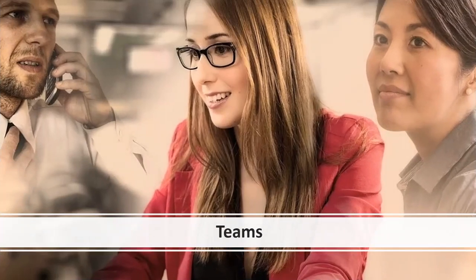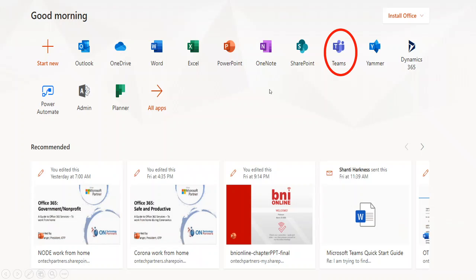Okay, now we're going to talk about what I think everybody came for. How can we use Teams to collaborate with our team? So the first thing is, how do you get into Teams? How do you find Teams? And you do that again through office.com. You log in, and you'll find the Teams icon right there. If you click on it the first time, it's going to ask you if you want to install onto your Mac or your PC. I would suggest going ahead and doing that. It gives a lot of functionality.